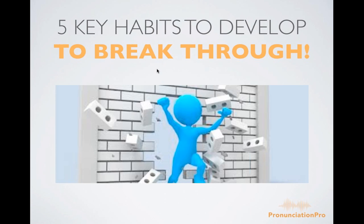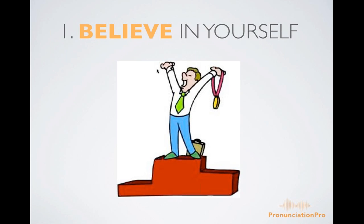All right, so let's jump into these 5 key habits to develop so that you can break through these barriers, or this glass ceiling that they're talking about. The first one I want to talk about is believe in yourself.